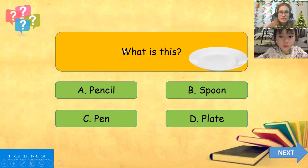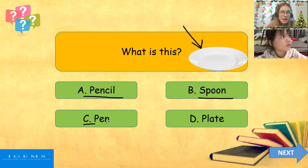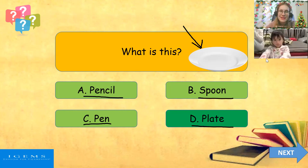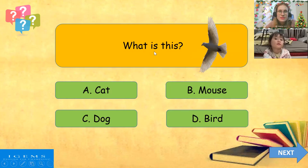What is this? Is it a pencil? A spoon? A pen? Or a plate? It's a plate. Good job. Very good. Good work. Great job. What is this? It's a bird. Yeah. Can birds fly? Yes, they can. Good work.